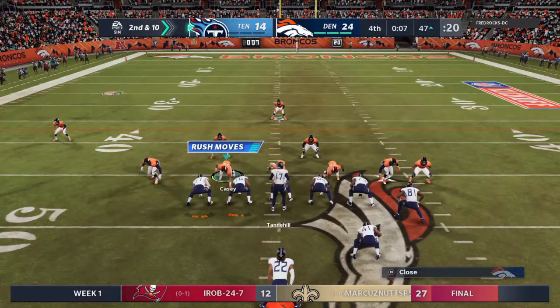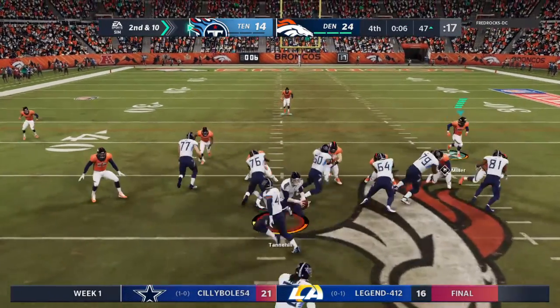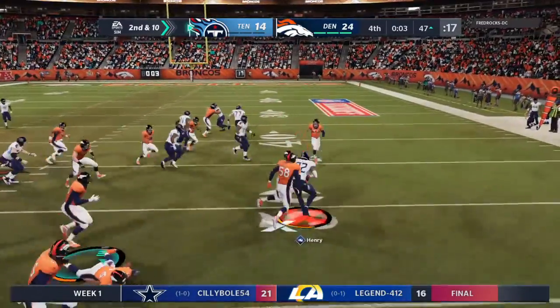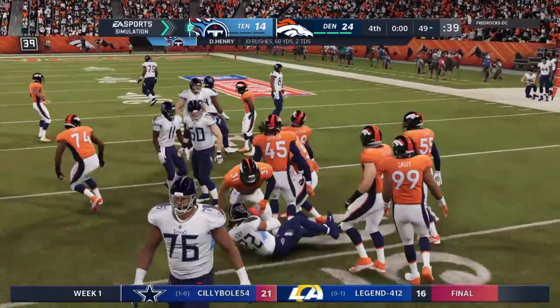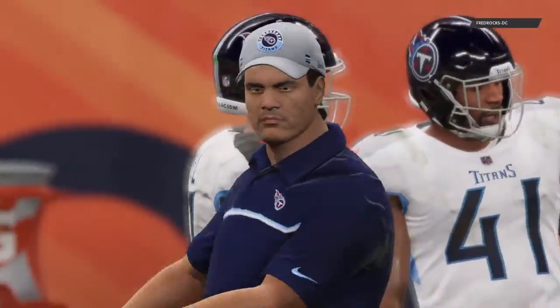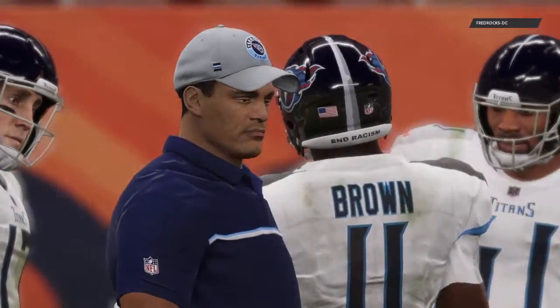So now 2nd and 10 after the incompletion on 1st down. 10th carry now for Derrick Henry. And the second wave of tacklers is going to get him as they stop him behind the line. So this one will wind up a Denver victory. And with that, our journey begins, Charles. Week 1 in the books.